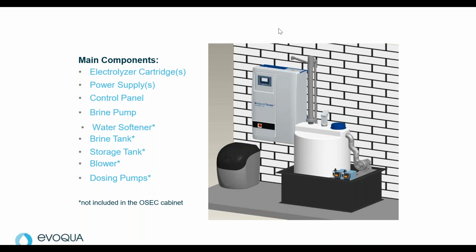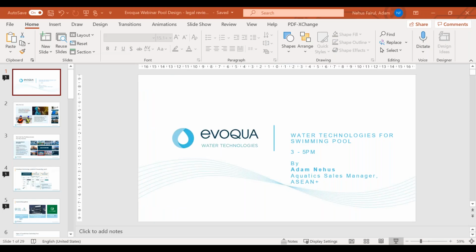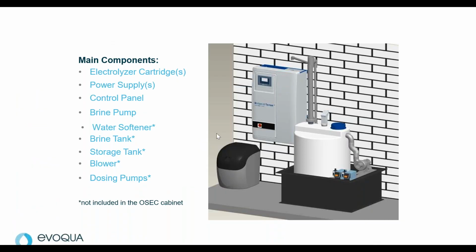Typically in the pool, we have an inline salt chlorinator. At Evoqua, we offer an offline salt chlorinator, which will especially prolong the life of the cell. We have from 75 grams per hour up to 40 grams per hour. By having a salt chlorinator, it will reduce the need for sourcing calcium hypo and sodium hypo. Basically, today the technology of salt chlorinator is to reduce the operational cost.